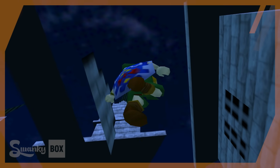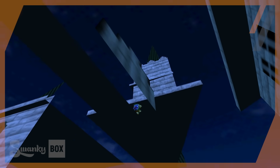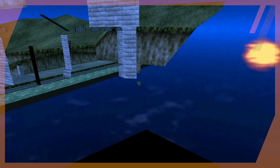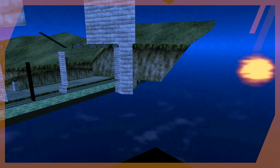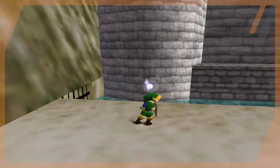But the reality is, the castle itself is just pieces and parts that are sort of floating and give the illusion that there's a castle there. If you were to try to jump on top of this, you would fall right through it. There's no standable ground, it's not like Super Mario 64's castle at all, and you're going to plummet to your death. Now before we head into the castle, I want to talk about the river real fast.